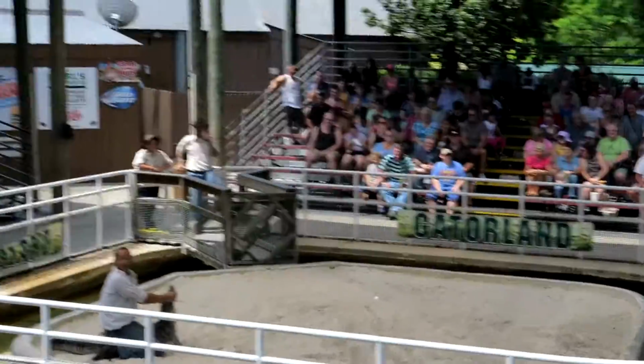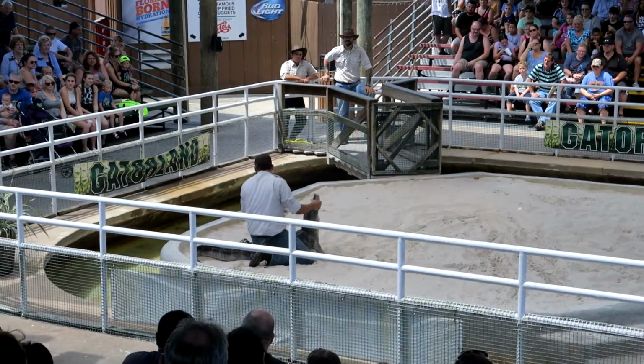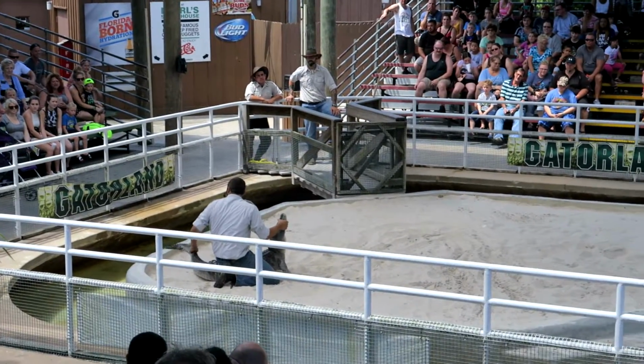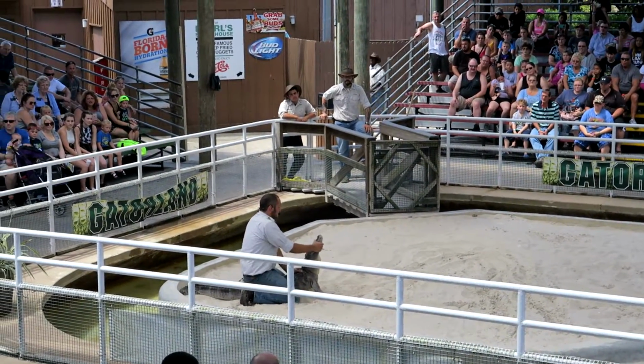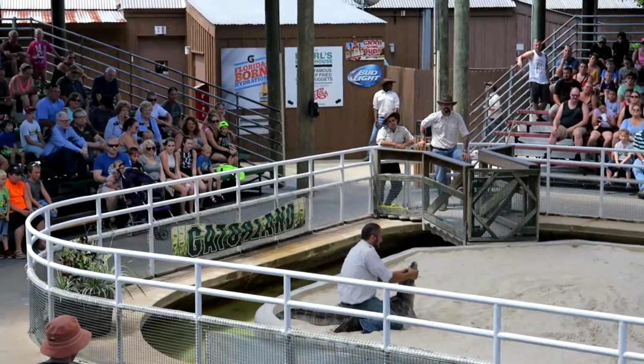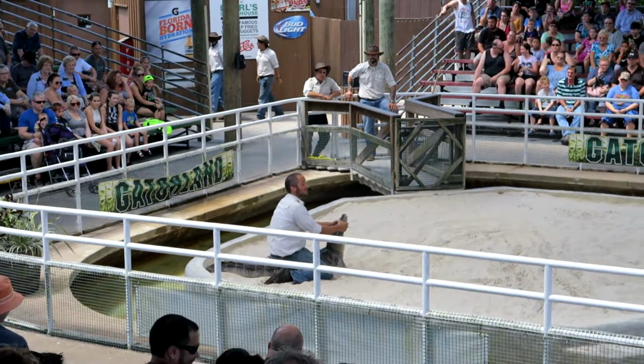Now look, don't get me wrong, the tail is dangerous. It's just not the most dangerous part. Because if they wind up this tail and smack you with it, it's going to hurt, it's going to sting, and it will probably leave a bruise. But if the mouth grabs a hold of you, it usually doesn't let go, and it usually eats whatever it grabs onto.